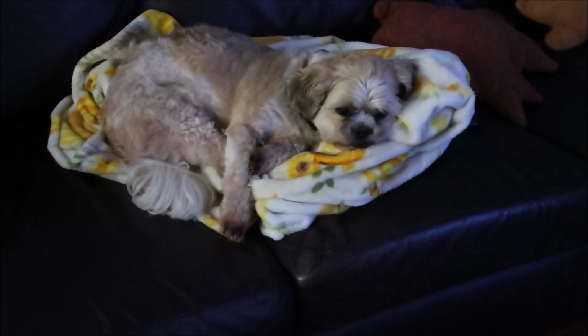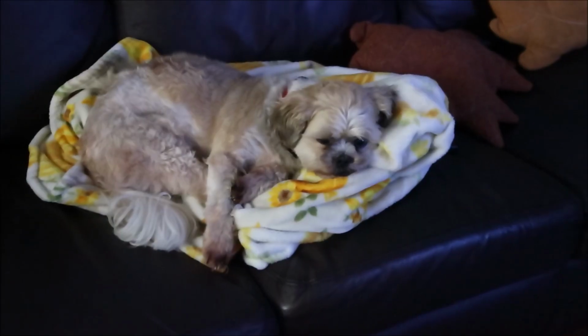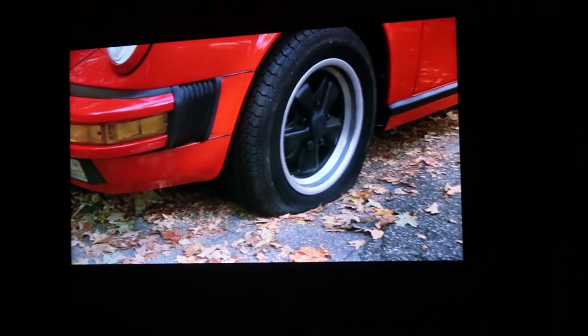And then Linus was zonked out. He was loving pillows, but it looks like he's getting back to being a blanket man, which is good because he is named after Linus from Charlie Brown.